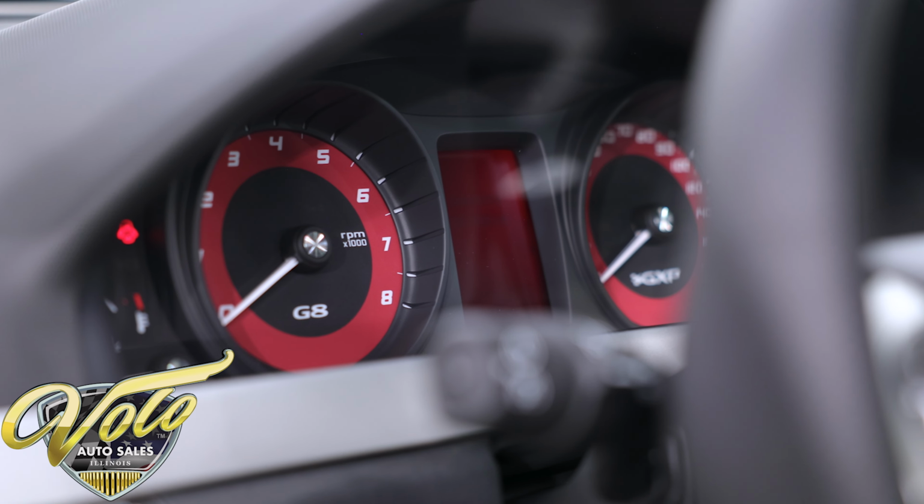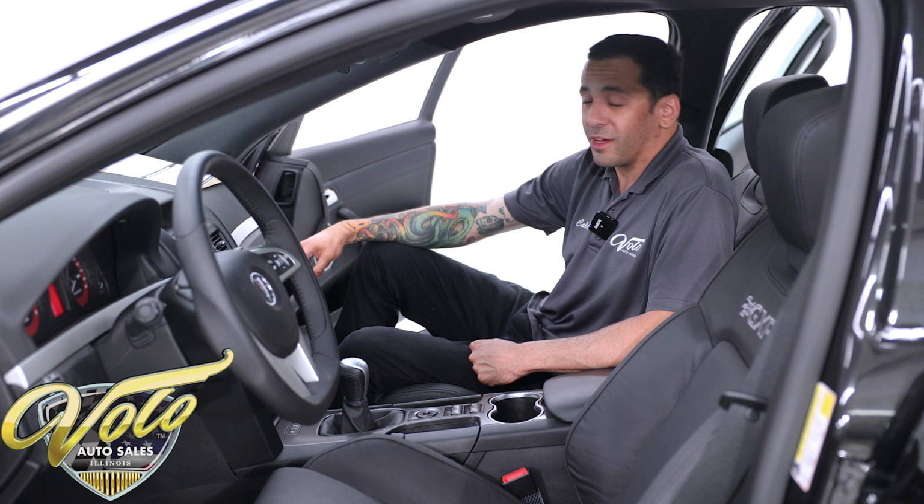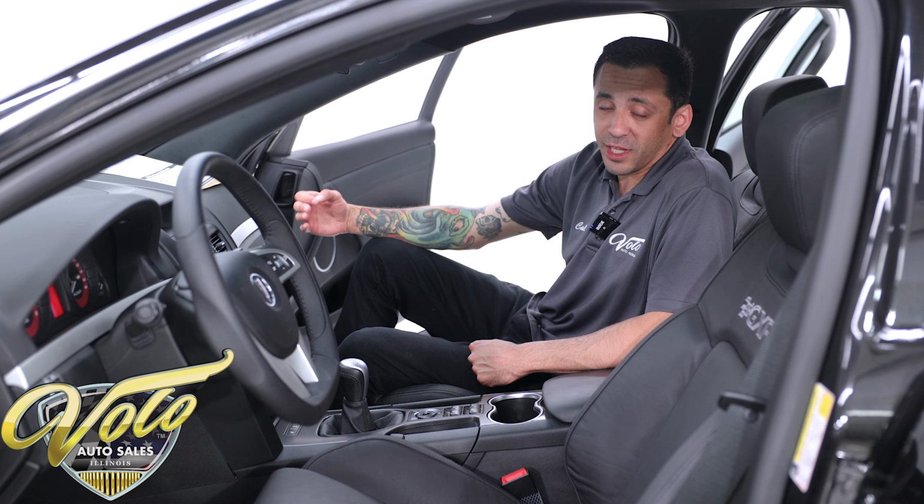Still being a 4-door sedan, it still feels very sporty in here. I would definitely daily drive this car. This would be a very fun, ideal car. But let's take a look at the trunk.